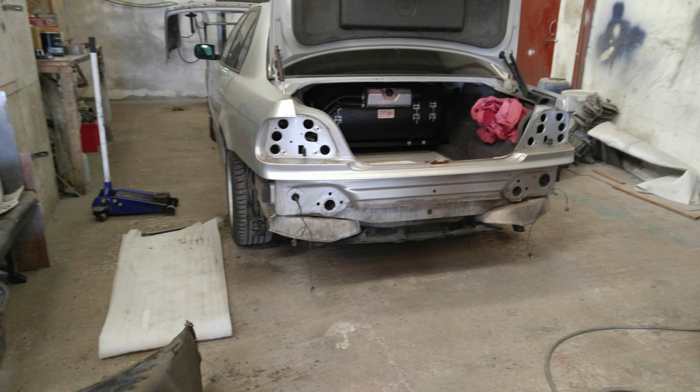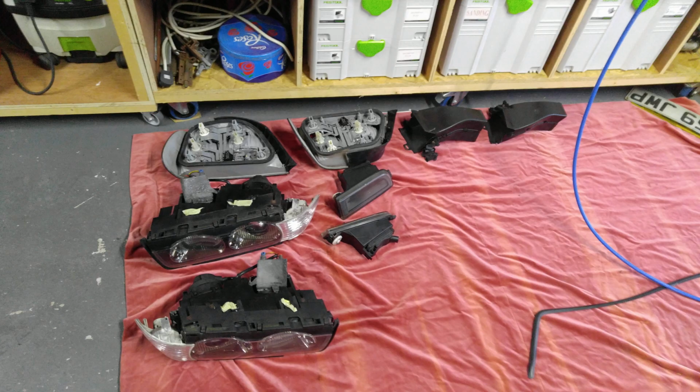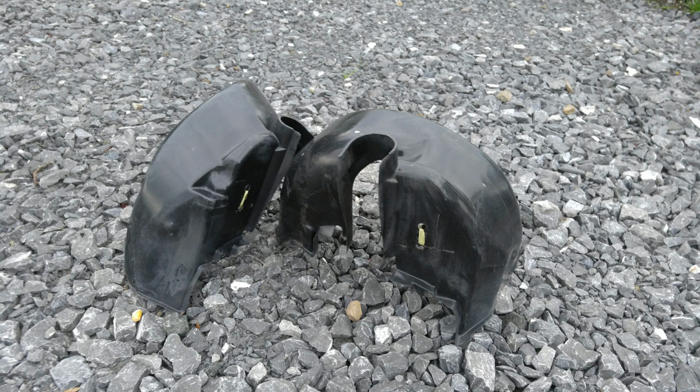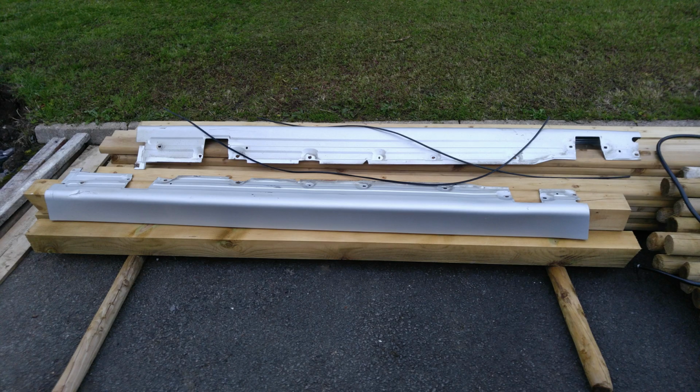I started with the removal of the front and rear bumpers. Then I removed the headlights, tail lights, fog lights, and the little plastic air ducts from the front bumper. After this, I removed the wheel housing plastic covers on both sides, and of course the plastic seals, as my car is the facelift model.